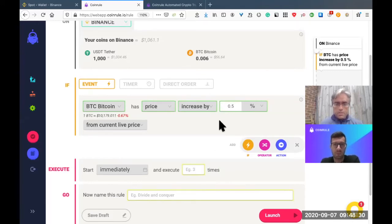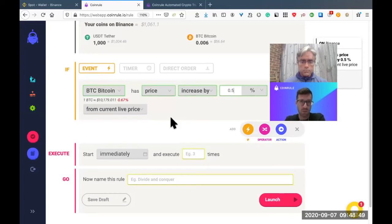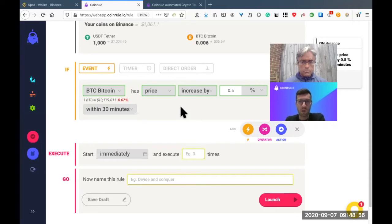Within here it's interesting because we can select the time frame within which we want to calculate that percentage. I see that in these days even brief price spikes of 0.5 1% happen in a very short period of time, so we can select something like 30 minutes. Okay. Now let's add an action.